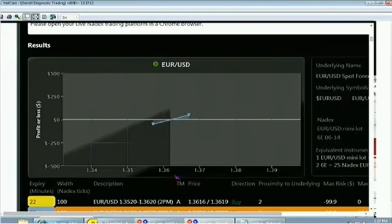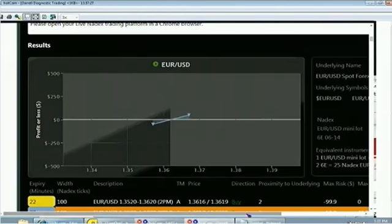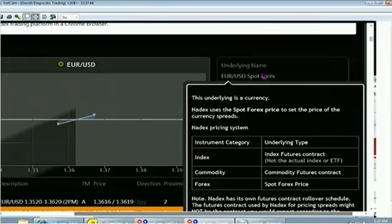So if it moves up or if it moves down, what will you make if it goes up? Right there. What will you lose? In this case, if it goes down, could be vice versa. What would you make if it goes down and lose if it goes up? But you got profit and loss on the left side. You got price on the bottom. Okay. Then over here gives you a little information. What does the Nadex contract actually mirror? The euro dollar spot. Okay. And we fill you in, just in case you're new to Nadex, we give you a lot of helpful information on this. But it'll tell you, the Nadex pricing system, it's looking at like index futures contracts, not indices or ETFs.